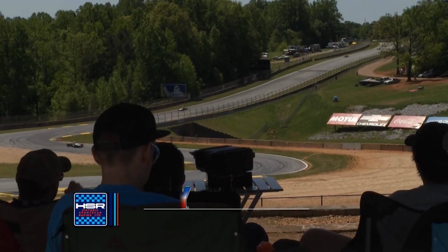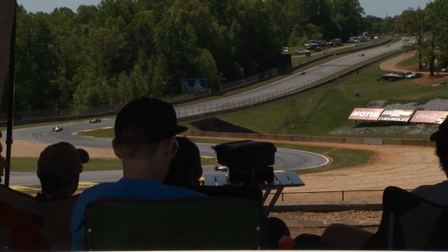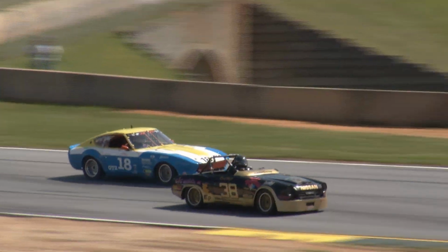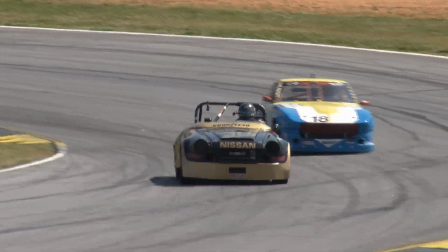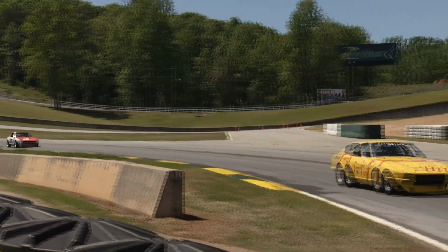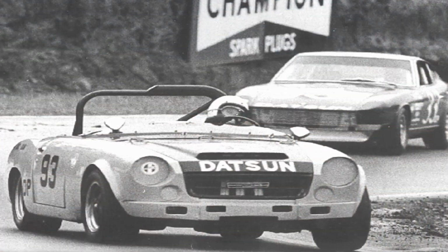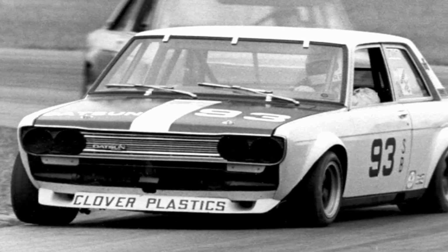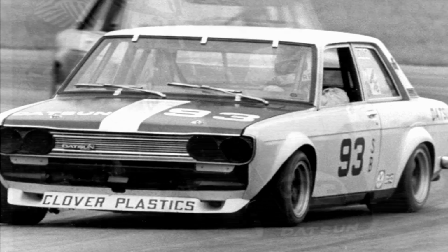Welcome back to the 41st annual Mitty from Road Atlanta. Datsun Roadsters were so dominant in SCCA's production categories that it only made sense that they tackled the sedan classes. So the factory hooked up with one of the hottest drivers in the country, Dave Frelson, who used a 510 to win the first of his 5 national championships.